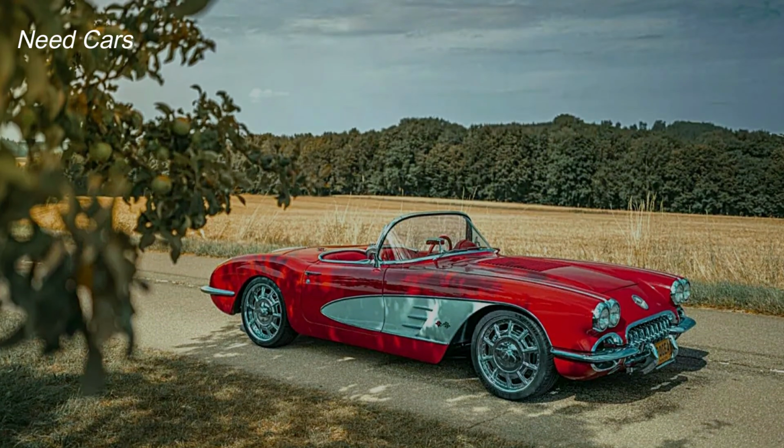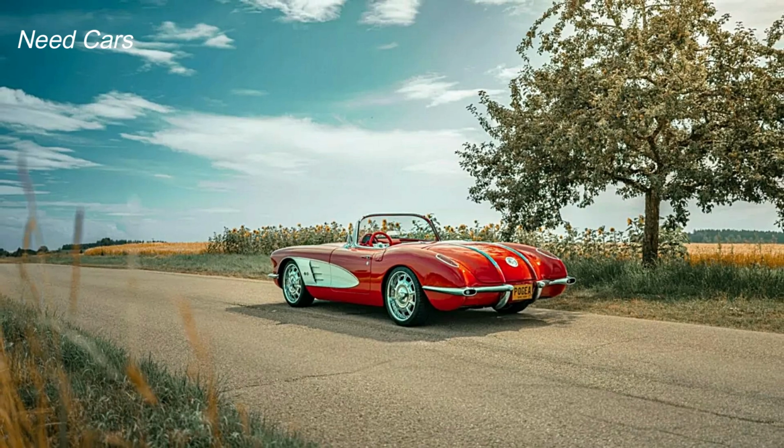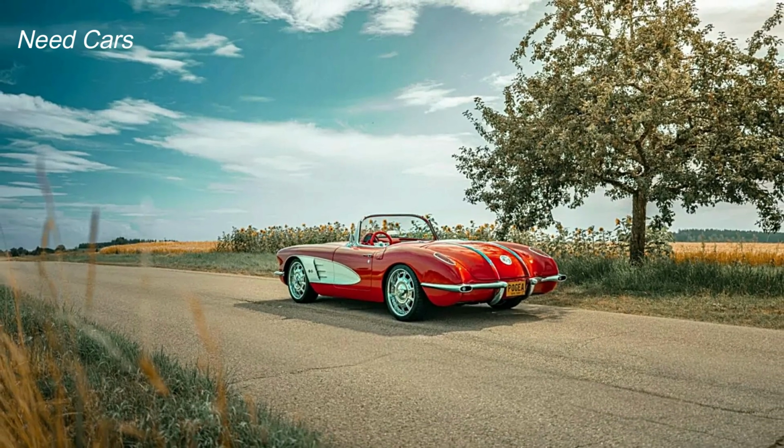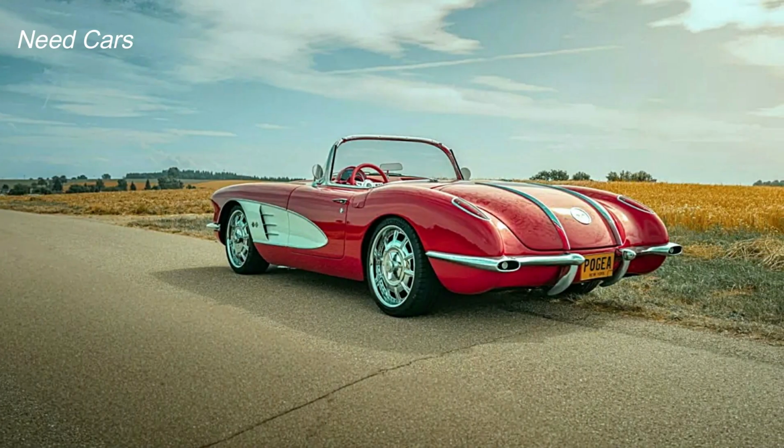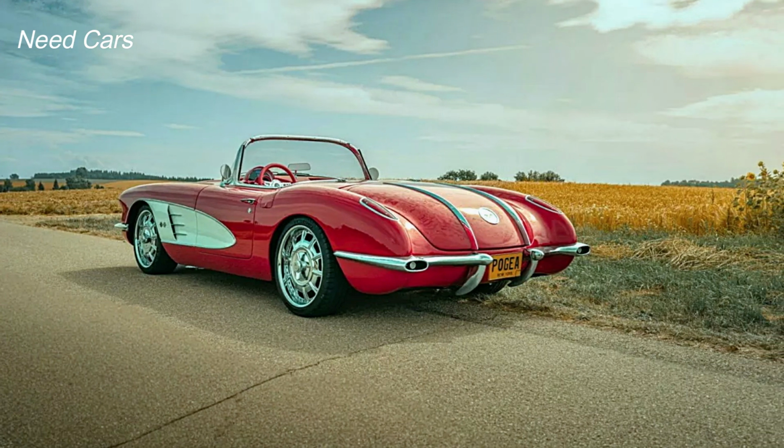Through its POGEAclassics division, the company has just unveiled one of its most breathtaking builds yet, a first-generation Chevrolet Corvette C1, reborn with modern engineering and style that blends American heritage with exotic materials and German craftsmanship.